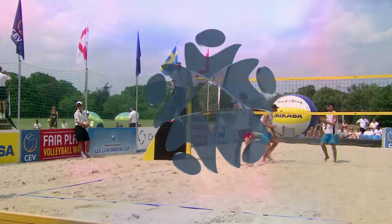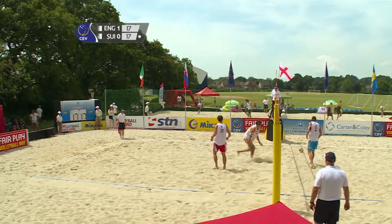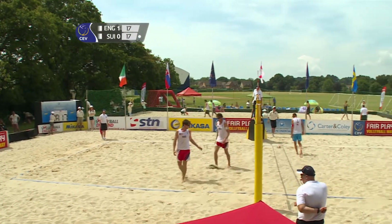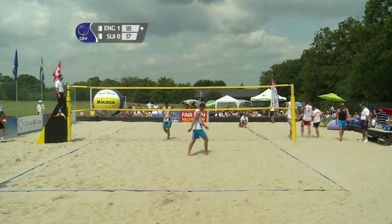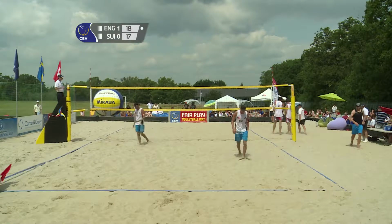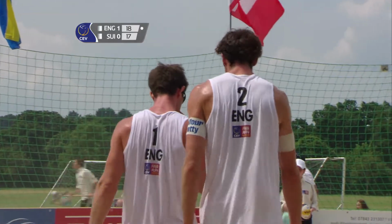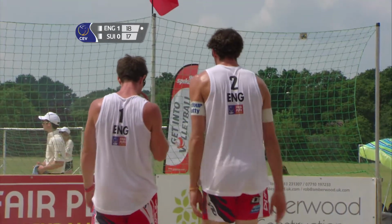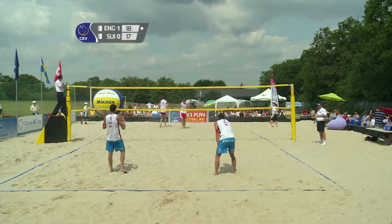So another solid attack from Kovac, working it off the block and out of play, and again going for that short serve to try and test the movement of Chris Gregory. But two service faults back to back for Switzerland too, and you can't do that at this level. If you're going to bring a set home, you've got to be on it, and if you're going to make back-to-back errors, then you're going to hand the momentum, the impetus to your opponents.